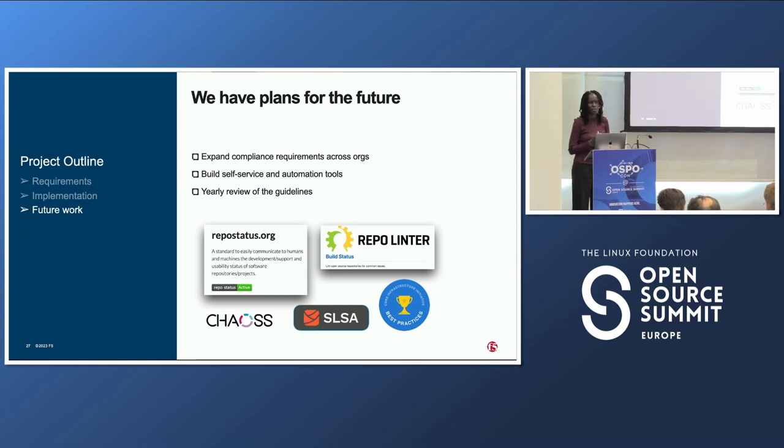So what are the automated tools that we can build? What are the dashboards that we can put out there to incentivize people to actually do the right thing? And we also want to do a yearly review. There are other tools that we're looking at as well.